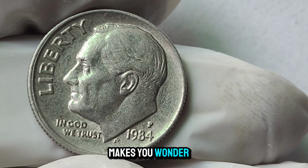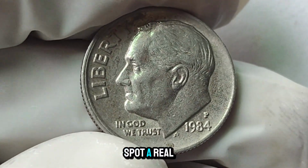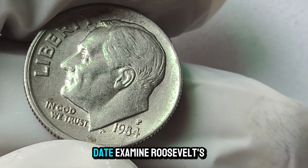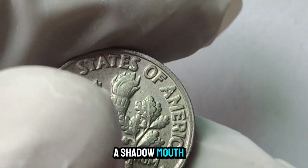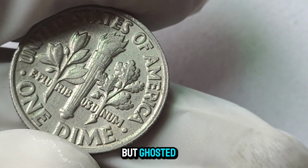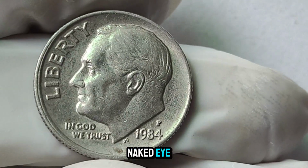Makes you wonder, what's sitting in your kitchen drawer right now? But don't just run to your stash yet. You need to know how to spot a real one from the fakes. Look for the P mint mark, which stands for Philadelphia, just above the date. Examine Roosevelt's mouth. If it looks like he's got a shadow mouth or a second lip, you're on to something. The word liberty may appear slightly doubled, crisp, but ghosted. Use a jeweler's loupe or high-resolution phone camera to check. Don't trust the naked eye.